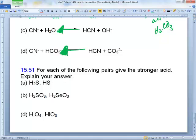All right. Everyone have an answer? So I agree H2S, but why? More H's? Yeah. That's a good one. More H's. That's probably the best explanation. More hydrogens. How about B?